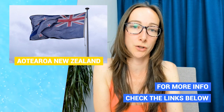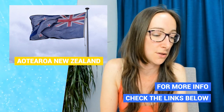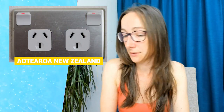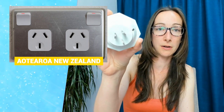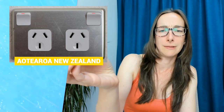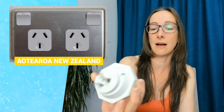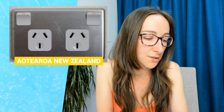Okay, moving on to New Zealand as a whole, differences between New Zealand and the UK. First of all, the power outlets, they're different. It's 3-prong in New Zealand like this, even though it's 3-prong in the UK as well, but it's a different 3-prong, look. So make sure that you have your adapters at the ready.